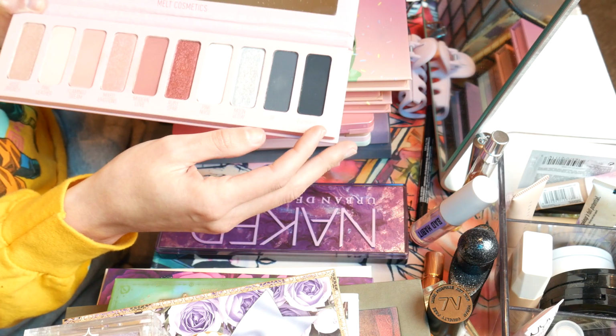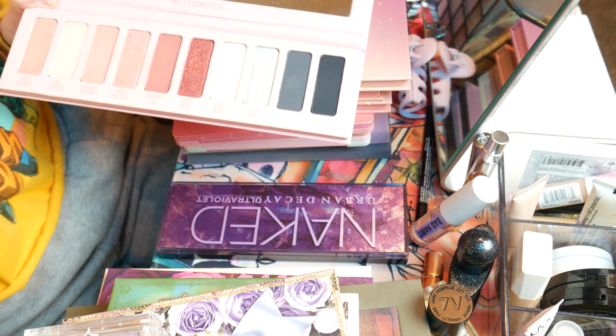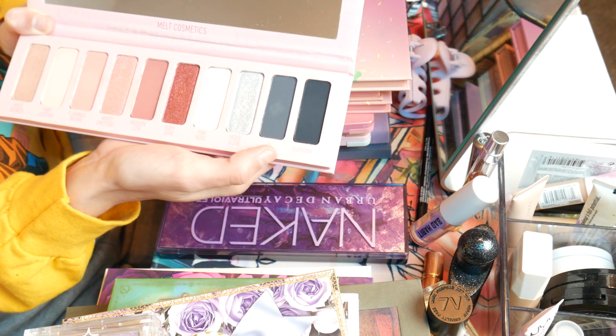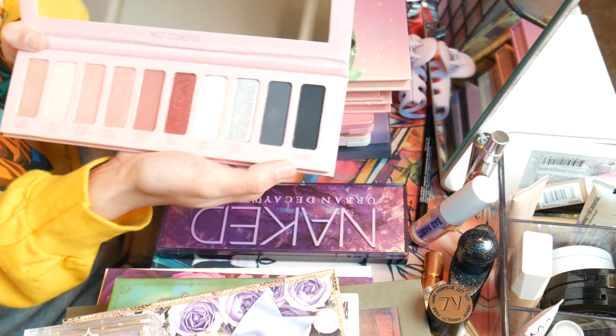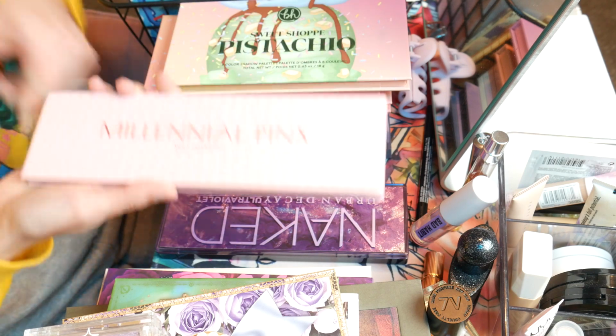But I don't know how to explain this. They're good to deepen up a look, but you would have to blend these with a deeper shade already. Does that make sense? Using them on their own, they can look kind of patchy and spotty depending. So as far as the melt palettes go, this isn't high on the list.